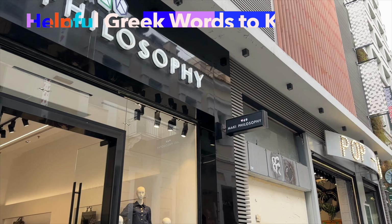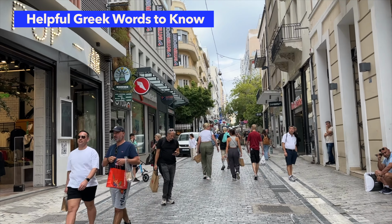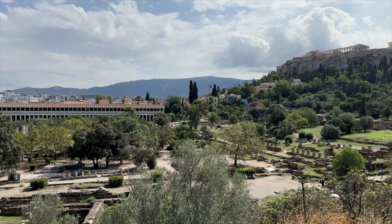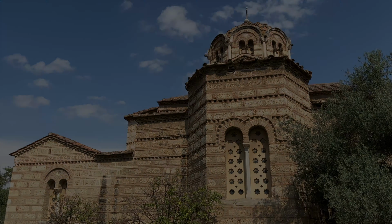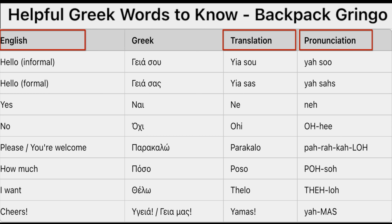When visiting any country, at the very least, it's a really good idea to learn a few common words. While many people do speak English in Greece, knowing a few words will be appreciated and may go a long way. So buckle up, because you're about to take Greek 101 with Backpack Gringo. So here is an English to Greek breakdown of a few common words. You'll find the English word on the left side and the Greek translation along with its pronunciation on the right.